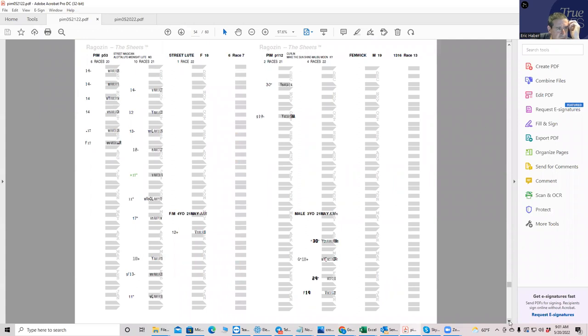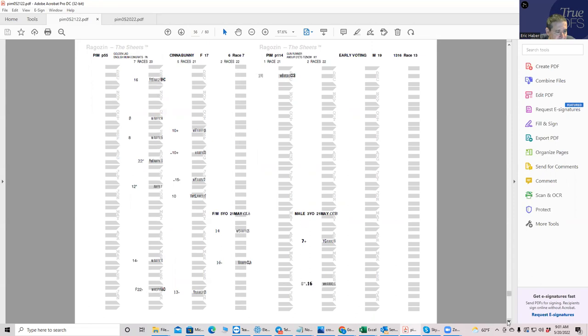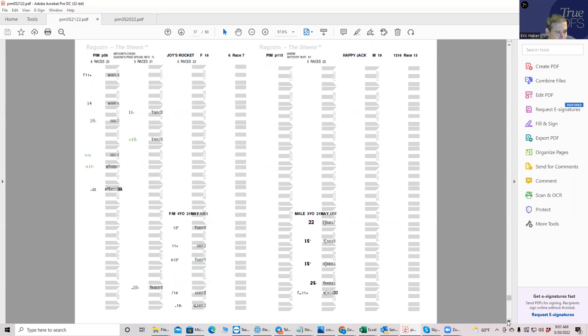So Street Loot, I mean, 12. It's probably going to run another 12, so that's kind of the baseline. Let's see who's beating that. All right, so Oksana, here we go. So here's the 2, running 8. Could it bounce? Sure. So 8, anywhere from 8 to like an 11, certainly in play, but certainly no disputing it's 8. Cinnabunny, nope.